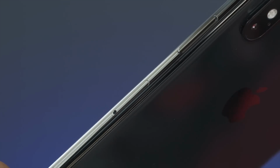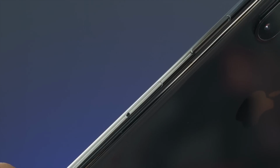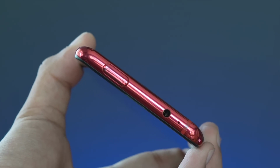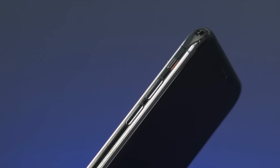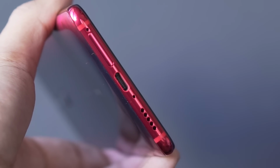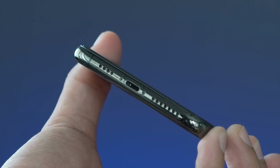For buttons and ports, on the right side you can find both devices' power button and volume rocker for the K20 Pro. You can find the XS Max's SIM card tray here as well. Up top, you can find the K20 Pro's 3.5mm audio jack, noise-cancelling mic for speakerphone, and the before-mentioned pop-up selfie camera. Nothing for the iPhone up here. On the left side, you can find the XS Max's volume buttons and sound profile switch. Nothing here for the Redmi K20 Pro. At the bottom, exclusive to the K20 Pro, you can find the dual SIM card tray, Type-C port, and single downward firing speaker. For the XS Max, you can find the bottom stereo speakers and lightning port.